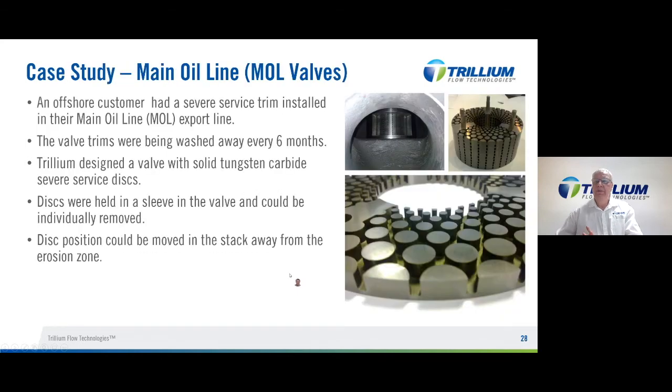So what can we do with cavitation? The answer really is we've got to totally eliminate it before we install a tungsten carbide trim. And the good news is that cavitation can always be eliminated. Cavitation can be eliminated by the application of multi-stage trims. Multi-stage trims can also handle high pressure drops. So again, where velocity is being dealt with, we can also apply multi-stage trims.